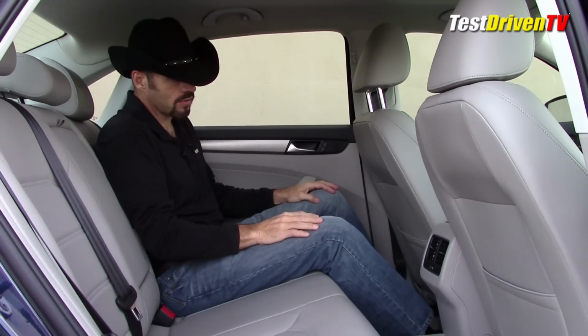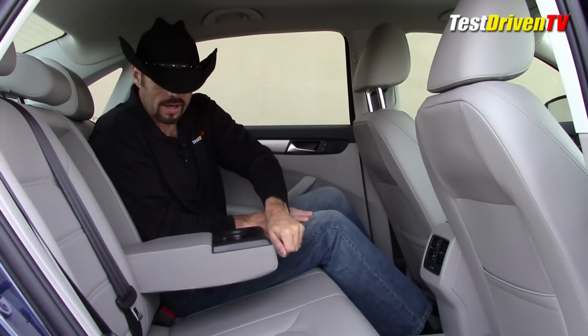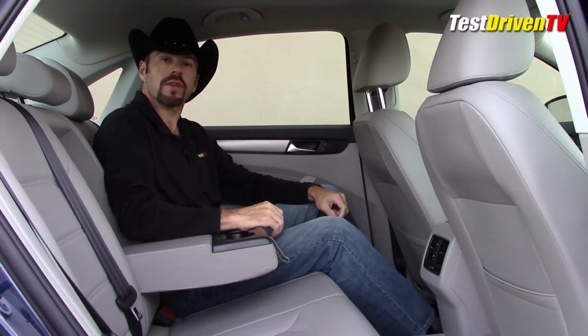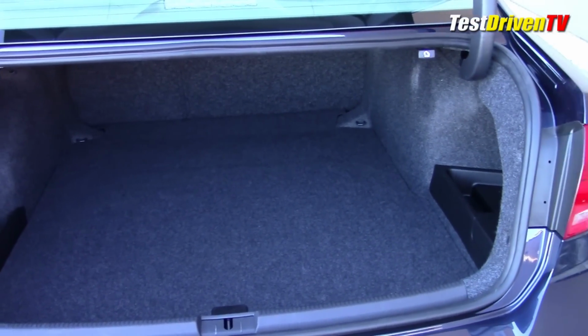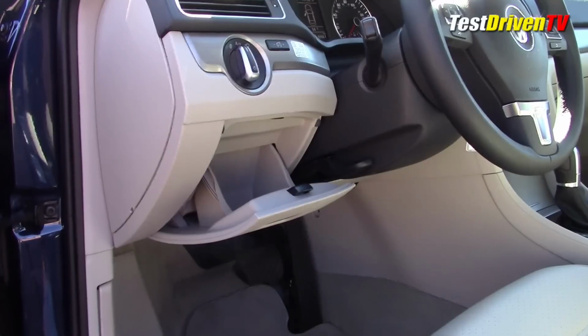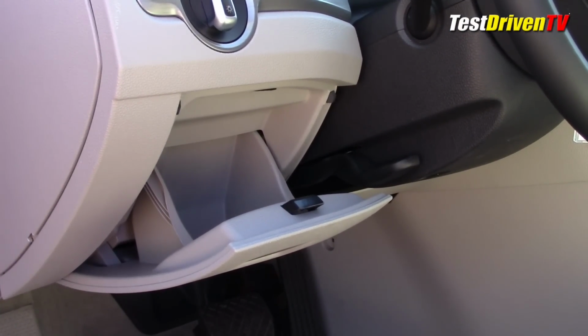The rear seat passengers get vents back here, which is standard, a nice touch, and of course you also have a fold-down armrest with cup holders. The Passat has a generous trunk space and 60/40 fold-down rear seats. There's also a good deal of storage, including a handy second glove box on the driver's side.